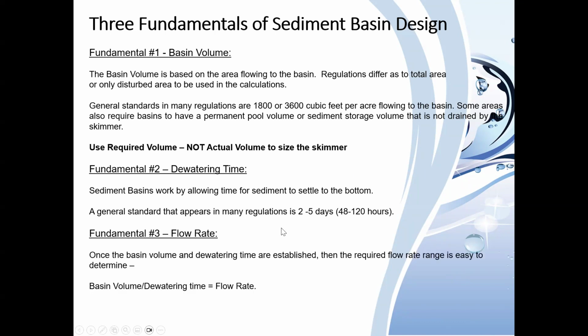And then the third fundamental is flow rate. So once you've got your volume and you know your dewatering time, it's easy to establish that flow rate. Simply volume divided by dewatering time is going to give you that flow rate. Now, we do recommend that you look at a range of flow rates when you're establishing this, not a specific time. That will make it easier for your contractor.